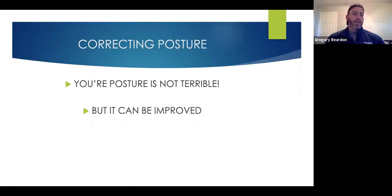So getting into it, correcting posture. I put in here, your posture is not terrible. If you have a client and you mention the word posture, every single client without fail is going to tell you their posture is terrible. You say, oh, work on some posture things, and everybody says, oh my God, my posture's terrible. Not terrible. There are some people with terrible posture, but we don't see them too often. But there are definitely some things we can change that are going to make you a little more efficient, probably a little stronger, and probably keep you a little healthier as you're in the gym or going through your programs.